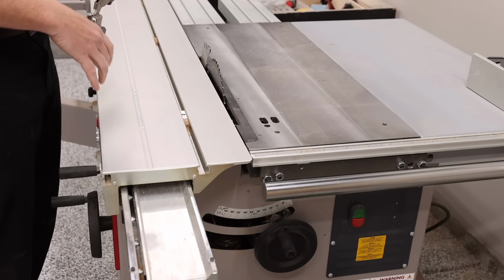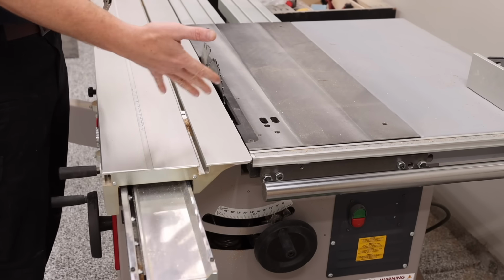Another question that I get pretty often is, why isn't there a miter slot on the table saw?